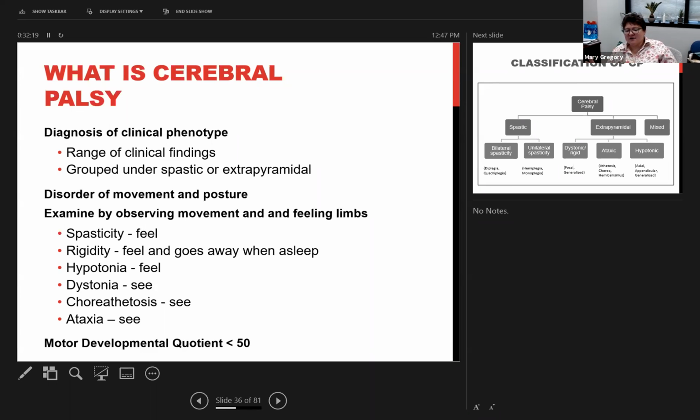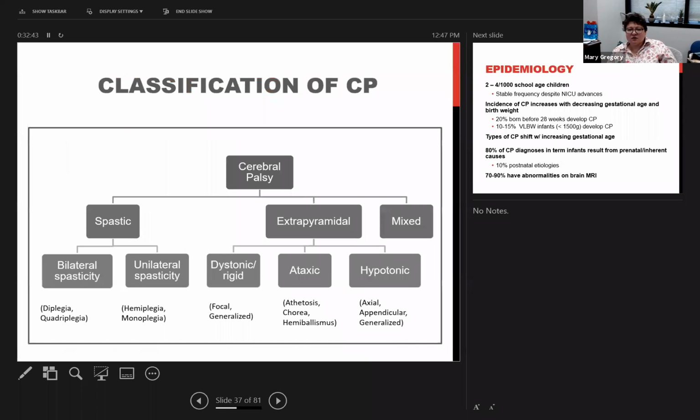Does a child have writhing movements? Do they have dancing type movements? What is the quality of their movement? Are they having difficulty primarily in getting the muscle to move itself, or are they having difficulty with the coordination of the movement? All of this is going to be important, and also looking at what areas of the body are affected. So there are various types of cerebral palsy, and they're going to be classified by this type of movement impairment. So what areas of the body are affected, and what type of movement abnormality are you seeing?